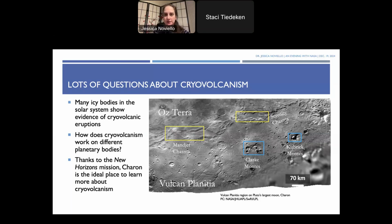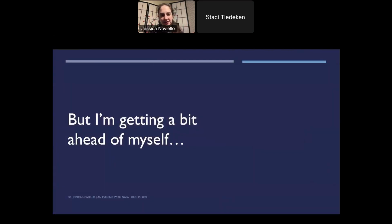How did it start? Thanks to the New Horizons mission, we do have more information than we've ever had before, because we have good images, and we also have chemical data about the surface that we've gotten from the New Horizons mission. But it's not enough, because it turns out we still have a lot of unanswered questions about cryovolcanism. But I might have gotten ahead of myself a little bit, because I've been saying that cryovolcanism is weird, it's different, we don't understand it, but I haven't explained why. So to answer all of these questions, first I'm going to explain regular volcanism so that when I tell you about cryovolcanism, you can understand for yourself exactly why we are so confused about it.